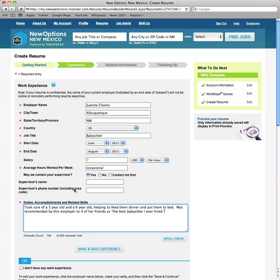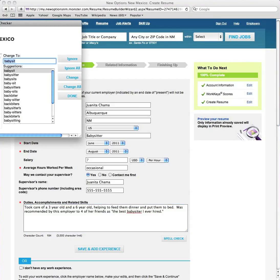Pretty neat. Look, we missed something. Supervisor's name. Here we go again. Juanita Chama. And phone number. Alright, now say I had misspelled babysitter. There is a spell checker built into this system, and I could hit spell check. There we go. Babysitter is spelled wrong. I'll change that.